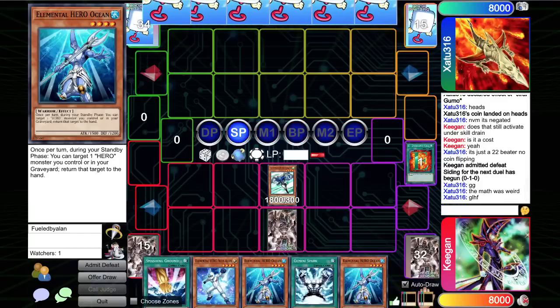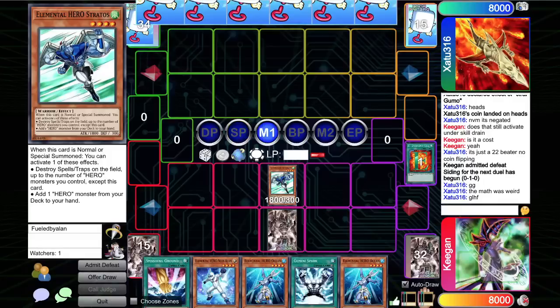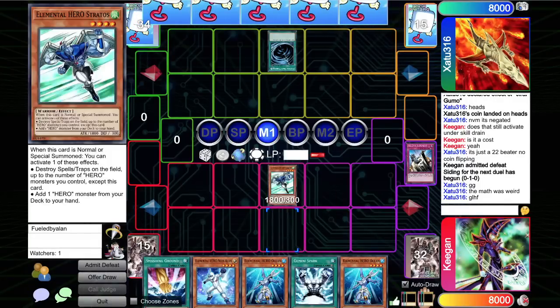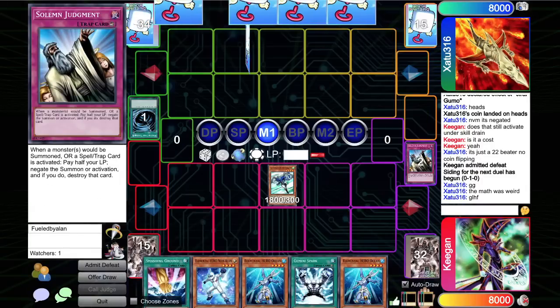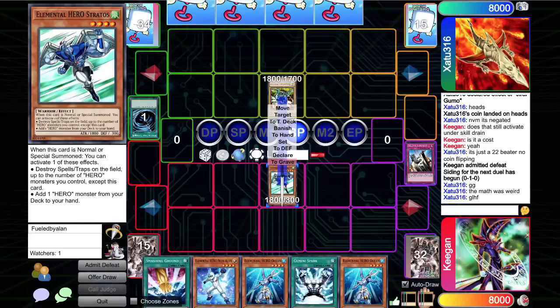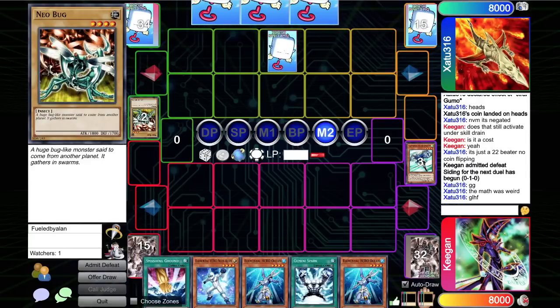I think we just out-tempo them. Their deck's going to be really slow. I don't think they have any ways to, like, make 2 plays in a turn. Okay, they have Typhoon again. That's tricky. Neo Bug. That's fine, though. This just crashes. I'm super cool with this. Cool with the crash.